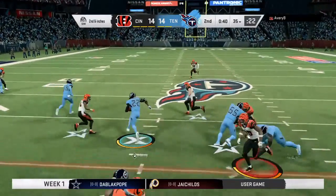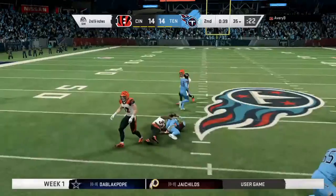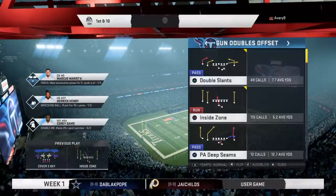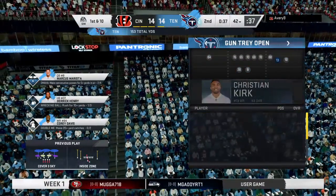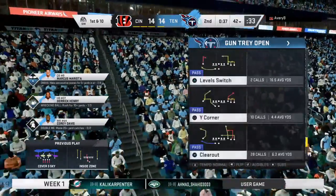On second down, here's Henry. And he's going to have a first down, but not sure it'll matter as the clock will continue to run. 7 yards there and a first down. Now Tennessee going to use the second of their timeouts as the clock will stop with 37 seconds to play in this first half. At the 42-yard line.